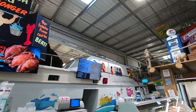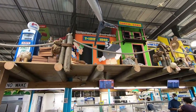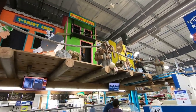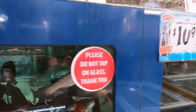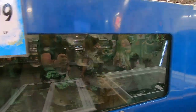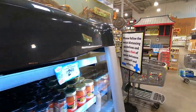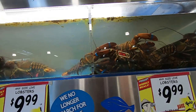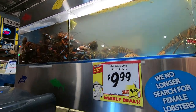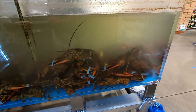One of my favorite departments here at the grocery store is the seafood section. Even though I'm not a big seafood eater, this department is pretty wild. That's a lot of lobsters.